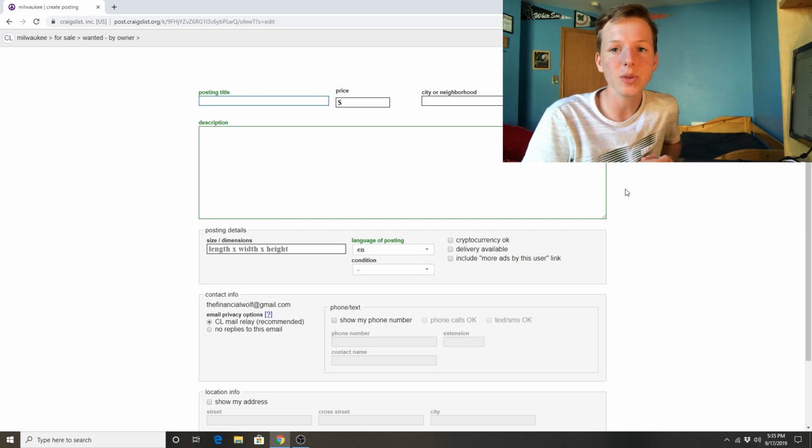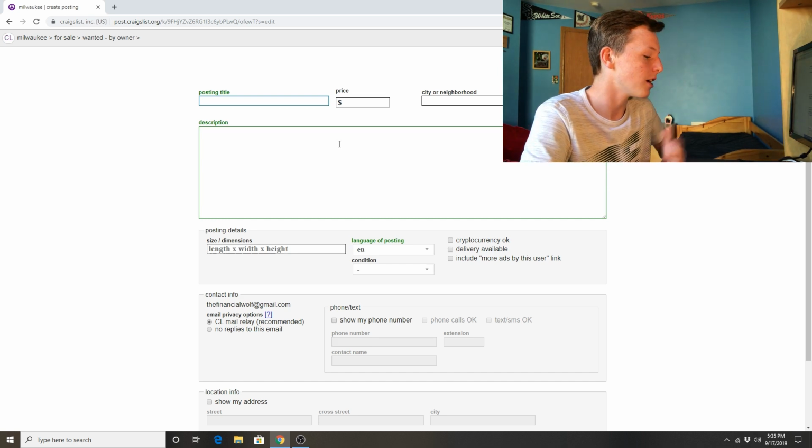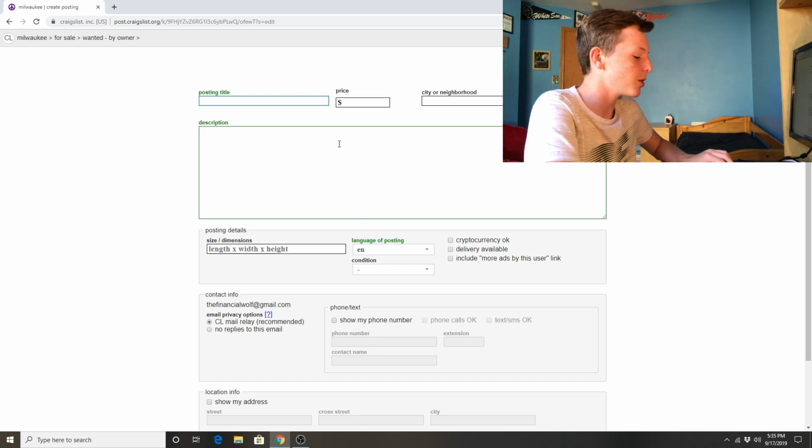And now once we do that, you can see we have to fill out a bunch of information for our listing. For the title, we are going to be doing I buy new, used, or cracked Apple products.